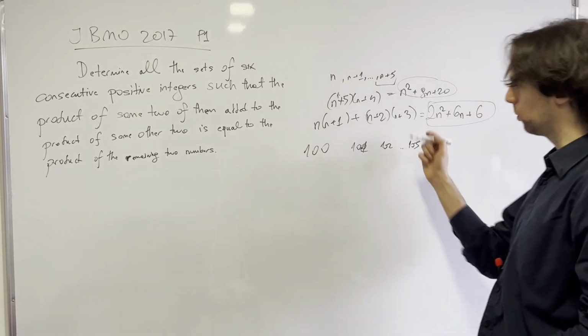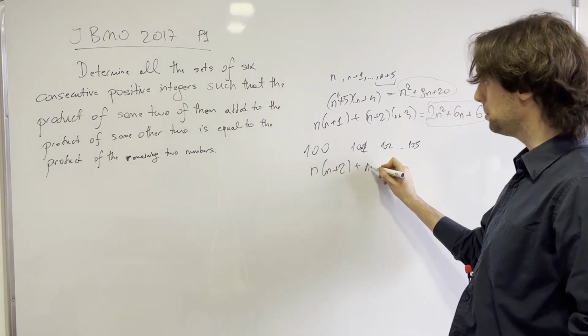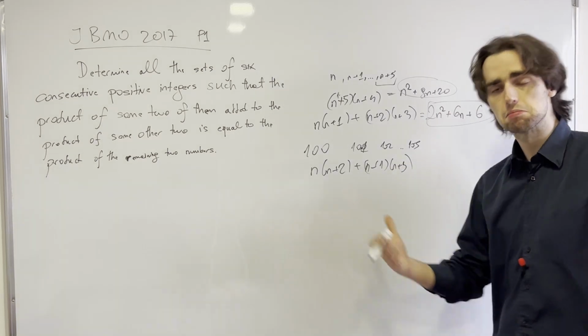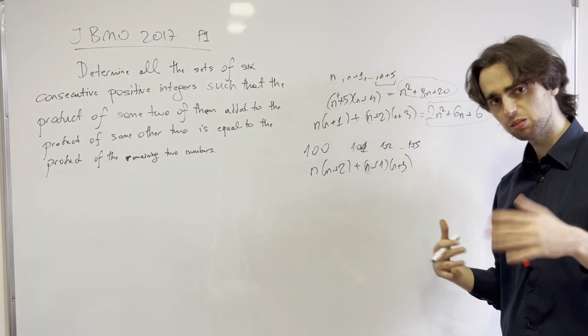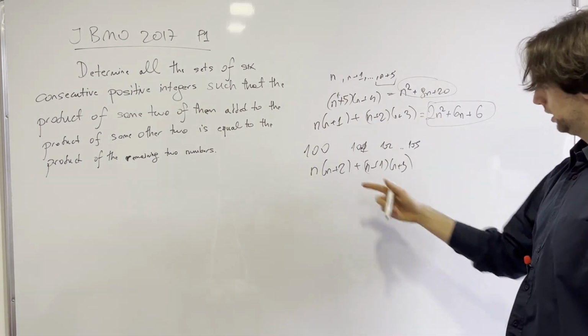And let's actually see what the other options are for n times n plus 2. And maybe here's a place where I could also invite you to pause and see what is the smallest possible sum. Pause for the next 5-10 minutes and see if you can push the problem further, take it further. And here's the next step.